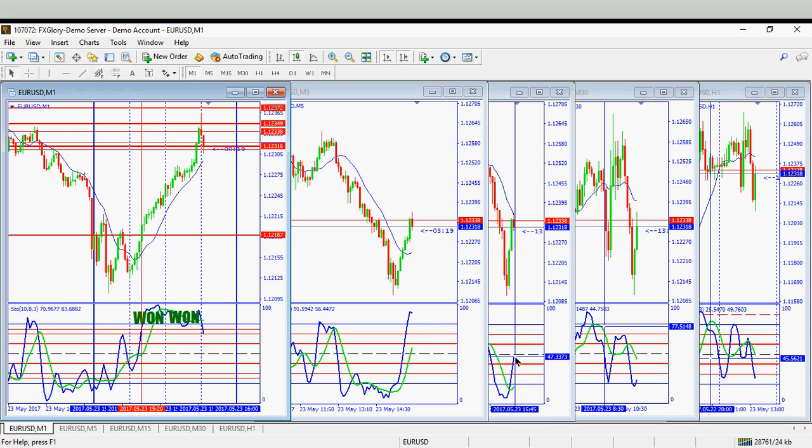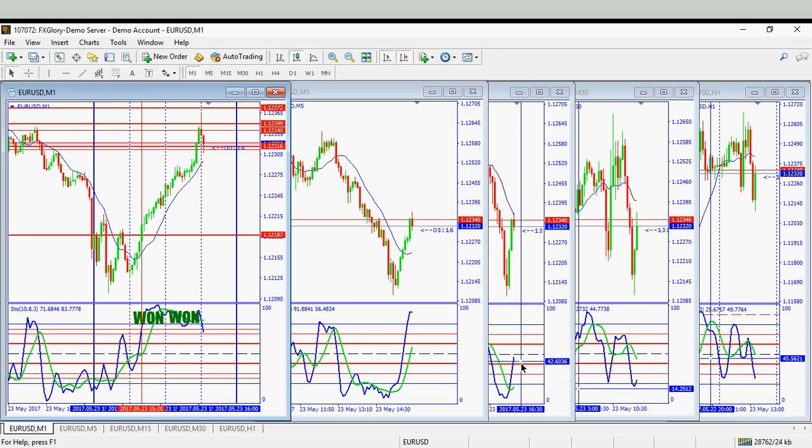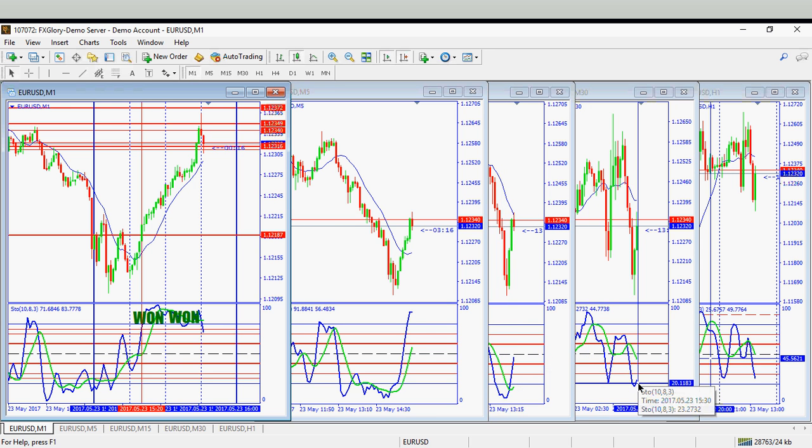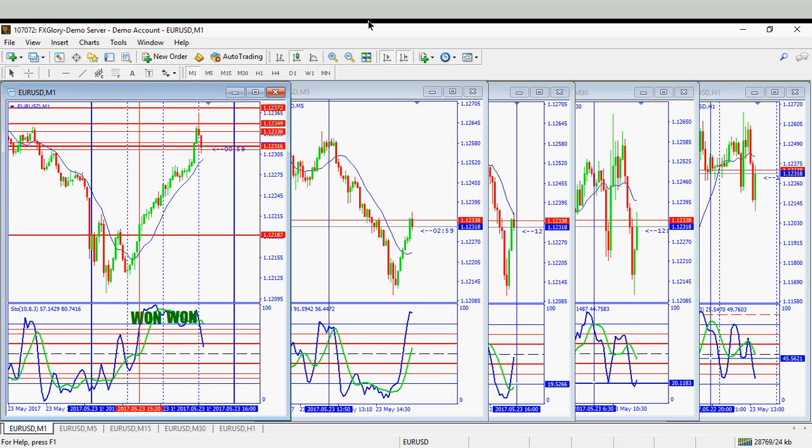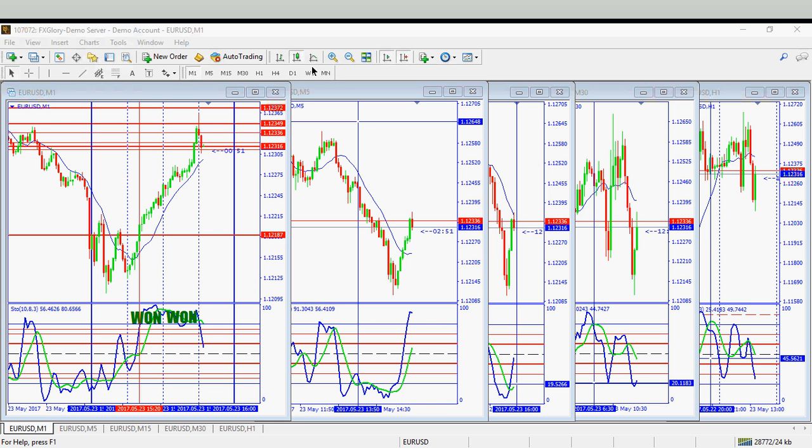But we have support holding price with the 15-minute inflecting up and the 30-minute also inflecting up. So this trade is looking good. I'm just going to let this recording play the rest of this price action out.